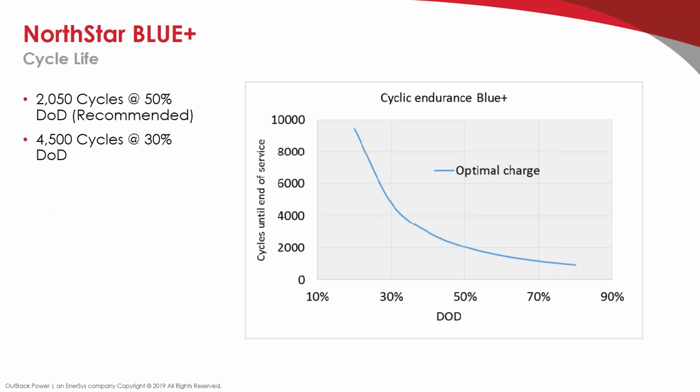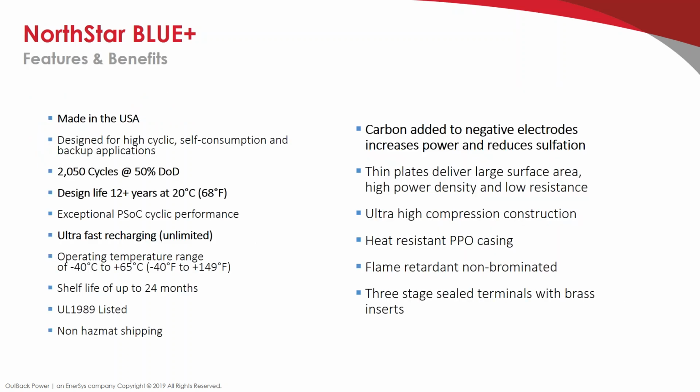The life cycles of the blue batteries, 2,050 life cycles. That comes to about 6 years if you were cycling it to 50% every day. Most, if not all, lead acid batteries have a recommended depth of discharge no more than 50%. You can certainly go lower than that, but when you do, obviously, you lessen the number of actual battery cycles in its lifespan. 4,500 cycles if only used at 30%, the good batteries for multiple uses.